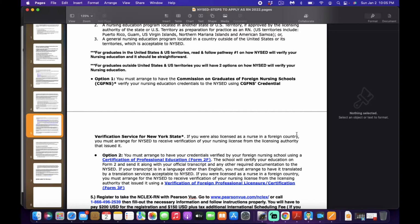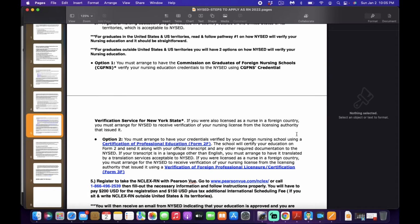If you were also licensed as a nurse in a foreign country, you must arrange for NYSED to receive verification of your nursing license from the licensing authority that issued it. You don't have to do this separately because the credential verification service for New York State already includes the verification of your nursing education and nursing license as a registered nurse obtained outside of the United States. So it's like 2 in 1.